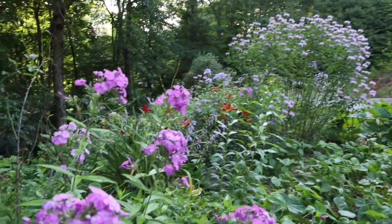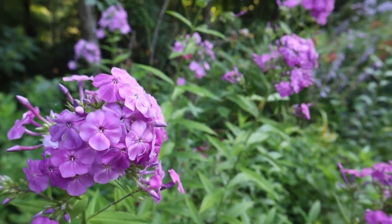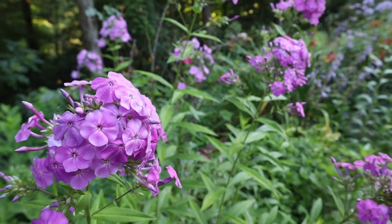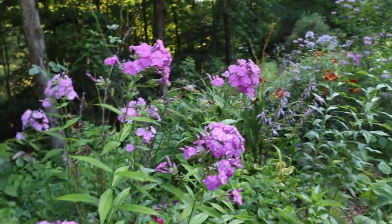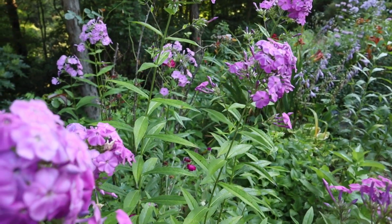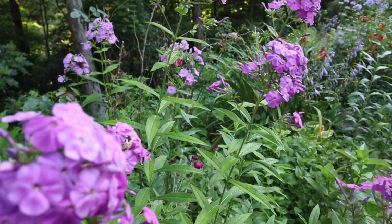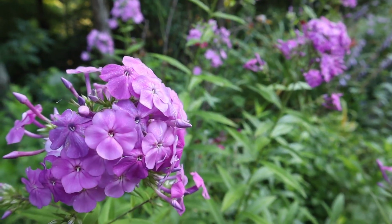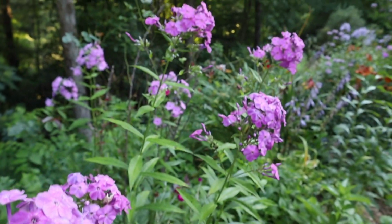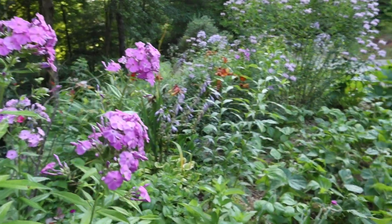My phlox is blooming. Phlox is just a wildflower that grows here, but over the years I started putting it in my garden and it's kind of took over, but it's beautiful. And I wish you could smell it. It's like a spicy sweet scent, kind of like dianthus, if you've ever grown dianthus or smelled it. And my whole yard in the afternoons when the sun hits it, it just perfumes the whole front yard.